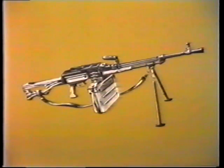Here it is, the recently issued PKM. Until the 1960s, the Soviets did not have a machine gun which combined the roles of light and sustained fire. Using Kalashnikov design principles, the PKM has replaced some section light machine guns, the RPKs, and most heavy machine guns, the SGMs. The PKM can be fired from a bipod, mounted on a tripod, or from AFVs.